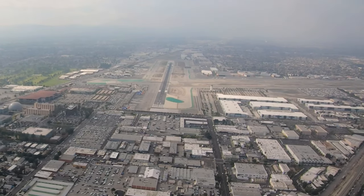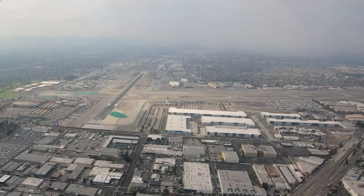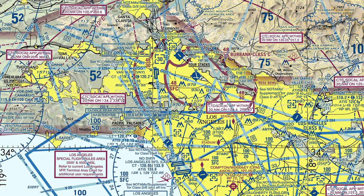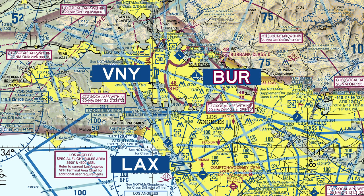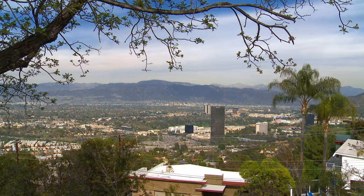Hollywood Burbank Airport, also known as Bob Hope Airport, is a medium-sized, multi-use airport located in the city of Burbank, California. It is 15 miles northeast of the Los Angeles International Airport and serves as a reliever airport primarily for traffic and passengers in the San Fernando Valley.